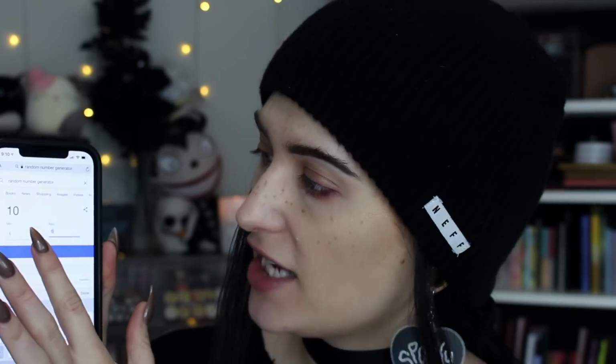So I have a random number generator pulled up, 1 to 6, because there are 6 blushes. And I'm gonna be using the first one. So that is Apricot Girl. This is actually my favorite of the fruit ones. It's just a very cute peachy pink. Love this one. So let me apply this. Just gonna pop some on my little cheeks right here.